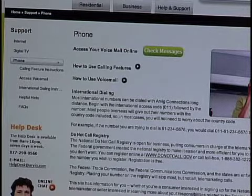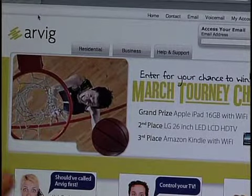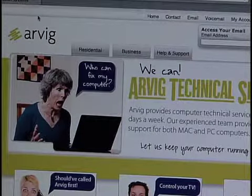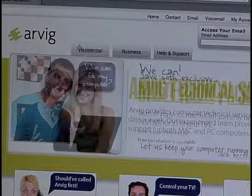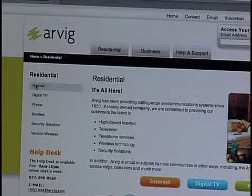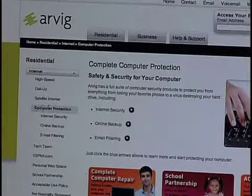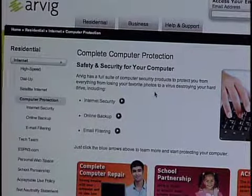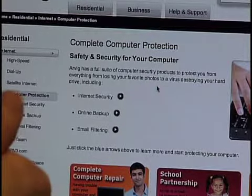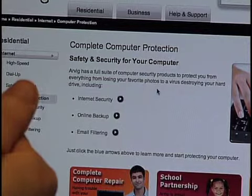The only other thing I want to talk about is if you're having general computer problems. Maybe your internet is working fine, but the computer's slowing down, or it's crashing, or something else isn't working properly, and it's your computer's fault. Well, if we go into residential here from the home page and choose internet, there's an option called computer protection. Here we have some different options like internet security. That's going to help you if you need filtering on your email so you don't get viruses, or so you can get an antivirus program on your computer to keep you safe.